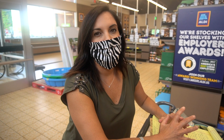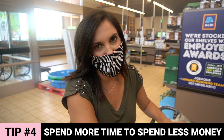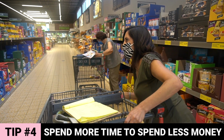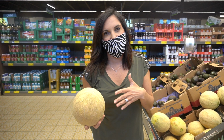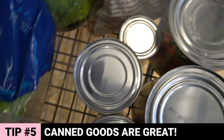My next tip, plan to spend a little more time in order to spend less money. That means you might have to go to more than one grocery store, but it'll be worth it, and you know I always start at Aldi. Included in that tip is spending more time prepping your own food. Buy whole fruits and vegetables instead of pre-chopped stuff. Canned items are always going to be a money saver.